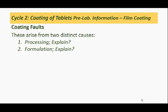Coating faults in film coating arise from two distinct causes. These are processing and formulation. In processing, for example, inadequate drying conditions will permit coating previously deposited on the tablet surface to stick against neighboring tablets. When parted, this will reveal the original core surface underneath. While in formulation coating faults, film cracking or bridging of break lines are examples. After taking due account of the mechanical properties of the film, reformulation will almost certainly be successful in overcoming the problem.